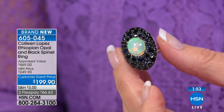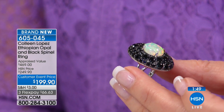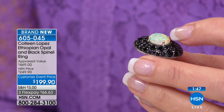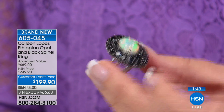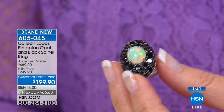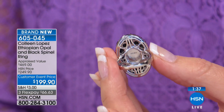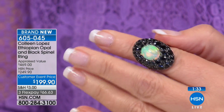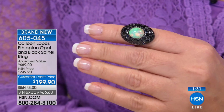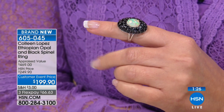It's magical, absolutely magical. And the key here is that you are getting something so rare. You get into a 12 by 10 millimeter opal, get ready to make a major investment. And then we've surrounded it with genuine black spinel, under gallery for ease and comfort, sleek band, sits up. This is, again, not for the faint of heart. That's a lot of ring. It is a big, bold, gorgeous ring. It's for a girl who loves a statement ring.